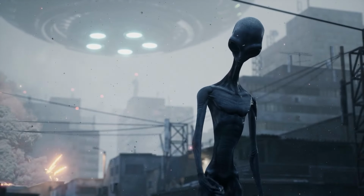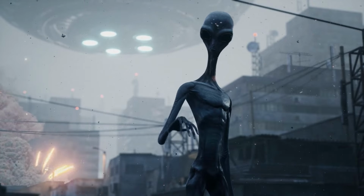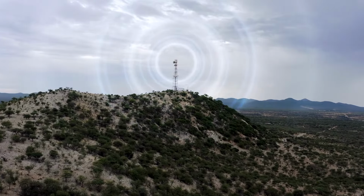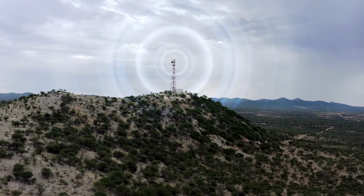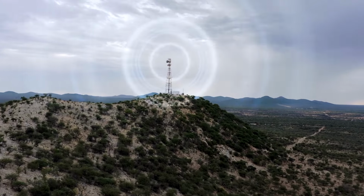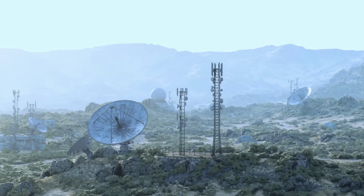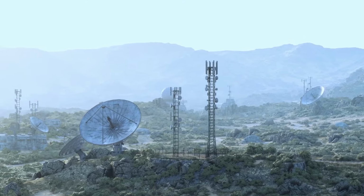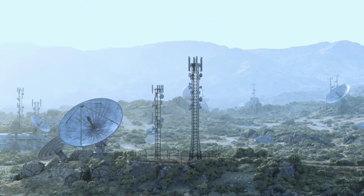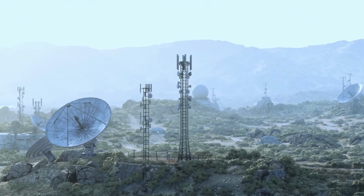Technosignatures are indicators of advanced technology that could suggest the presence of intelligent beings. The SETI Institute has been searching for signals from intelligent civilizations for decades, primarily focusing on radio waves. Advances in technology are allowing scientists to broaden their search, incorporating optical signals and even bursts of laser light that could be sent as signals from a distant civilization.